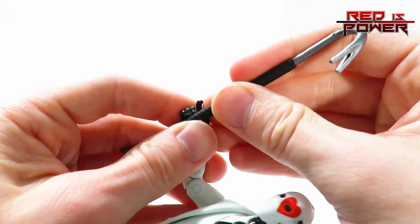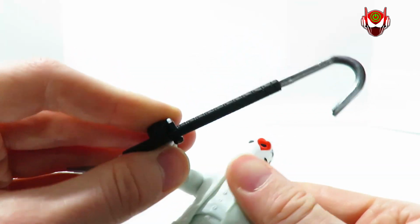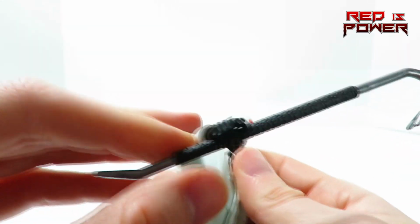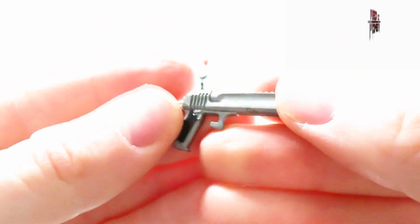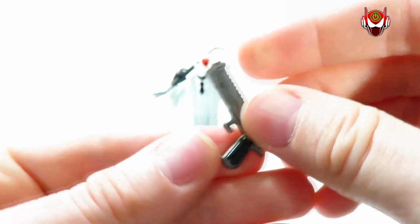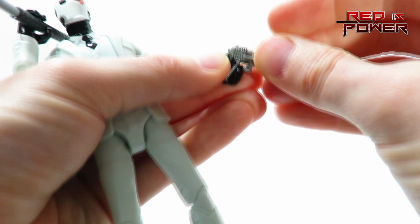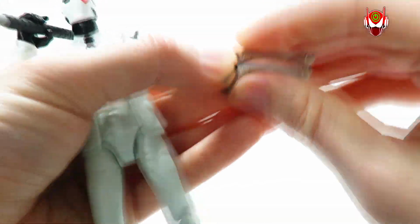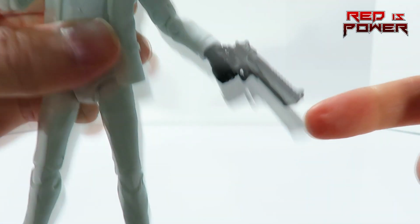Now, if there's one thing that I was worried about, it's actually the finger articulation on these figures. It would probably loosen over time. I don't have to worry about that because these are actually super strong, and we are talking about a thing of the past here. He also has a lovely gun here with some nice silver with some black washing as well to dirty it up as it's been used in combat. And if you wanted to, the figure does have a trigger finger sculpted on as well. And you can get him to hold this no problem. Shake it all you want, it's not coming out. This is some very nice finger articulation.